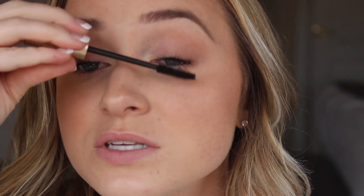Then I like to curl my eyelashes, and then I'm going to be going in with first this L'Oreal Voluminous Mascara on the base of my lashes. Because this is a voluminous mascara, it is going to add thickness to your lashes, which I really love at the base. This mascara is enough. You could totally stop after this mascara, but I'm super extra.